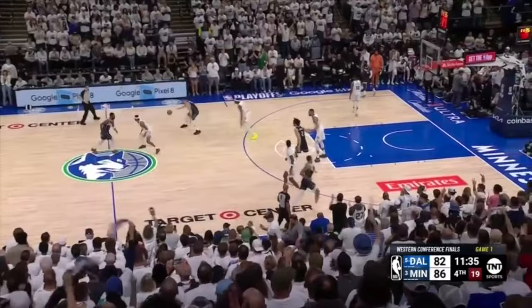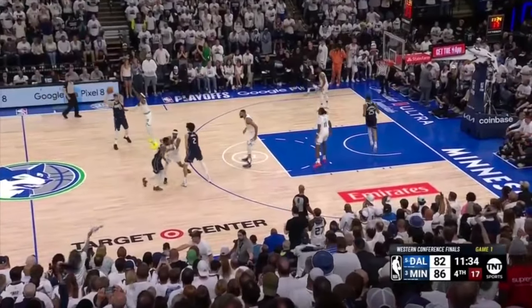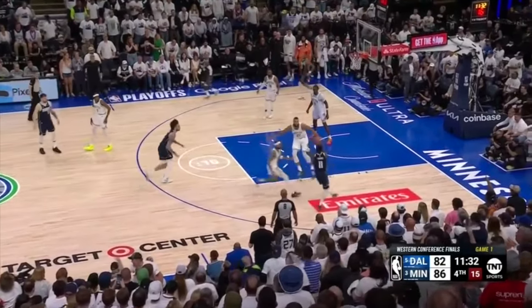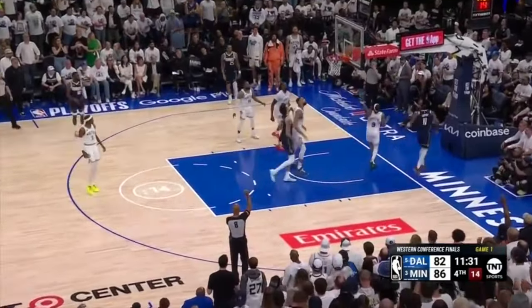Lively sets a flare screen for Irving to pull Gobert into the action. Irving gets the ball to attack downhill and uses a pass fake before using contact to draw a foul against the recovering defender. This is another interesting concept to get Irving involved.